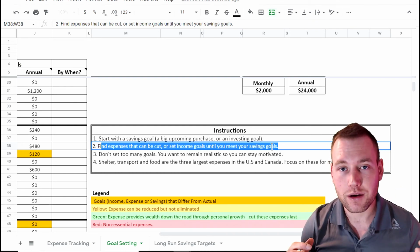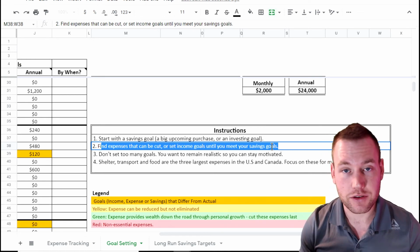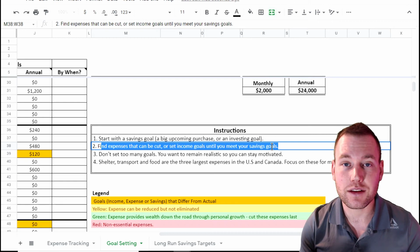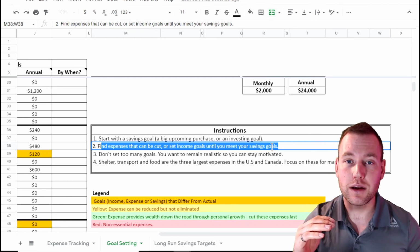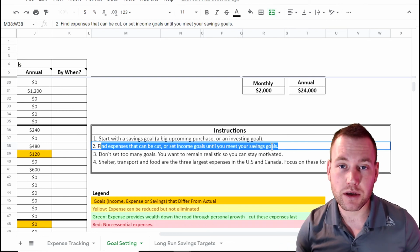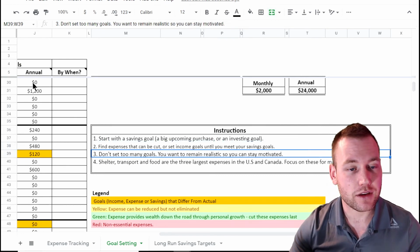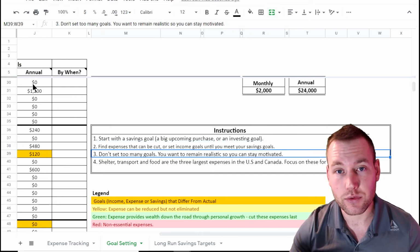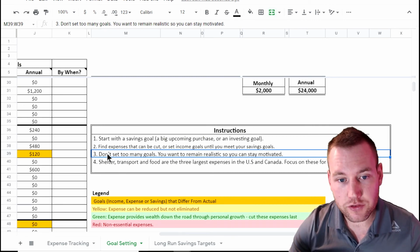I have a whole post on this. It's titled Increase Income or Reduce Expenses to Meet Savings Goals. It tells you what kind of things you should consider, right? Because if you have a very high income in a high tax bracket, earning more income, half of it roughly is going to end up as tax. So maybe it makes more sense for that person to cut expenses. Someone with a low income, in this case with low expenses that can't really be cut much further, they're better off increasing income.